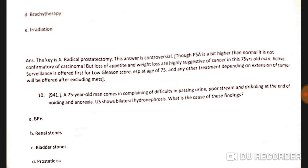Age 75. Active surveillance is offered first for low Gleason score, especially at the age of 75, and any other treatment depending on extension of tumor will be offered after exclusion of metastasis. Okay.